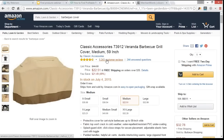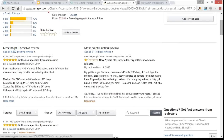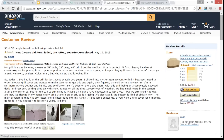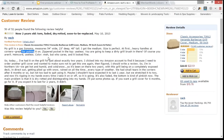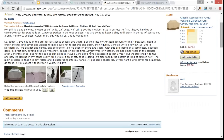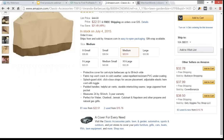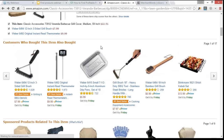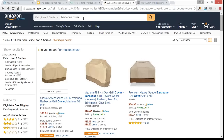We go here to the customer reviews, and let's see what the most helpful critical review is. It says, now 2 years old, torn, faded, dry rotted, soon to be replaced. So, I mean, that's probably what you get from ordering a grill cover from China. But if you can make a product with better material than the one that's currently made, that might give you the competitive advantage over the rest of the people. So there's that. Let's see. What else can we do? We can check out some questions.